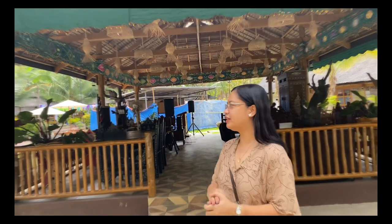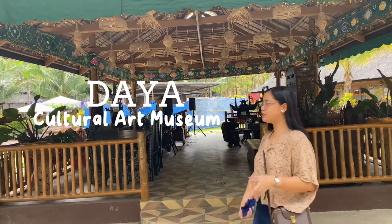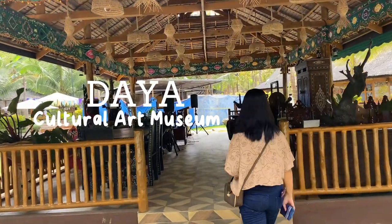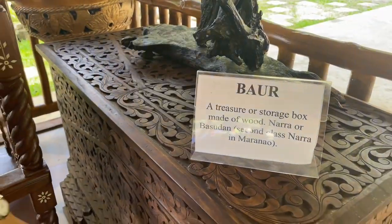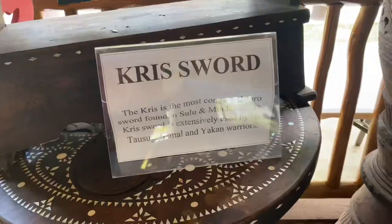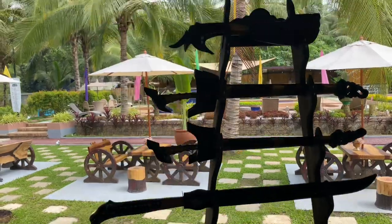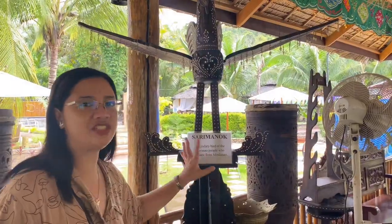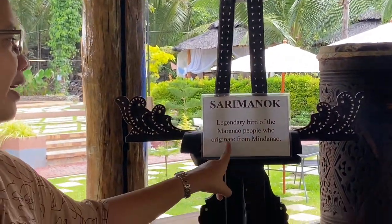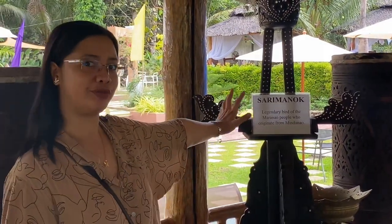Again, to another part of Daya Farm and Adventure. So let's explore what's in here. Look at this. They also have this one, the Pinok, the legendary bird of the Maranao people who originate from Mindanao. So this is the representation of Sari Manok.